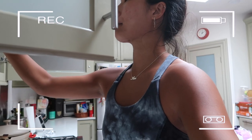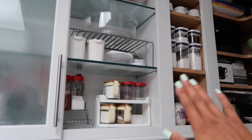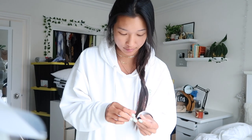This is what the cabinets look like now. They used to be an olive greenish color, but they took them off and then repainted everything. Yeah, that's what this is looking like. It's all a work in progress.